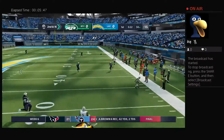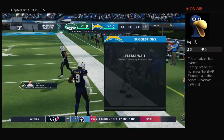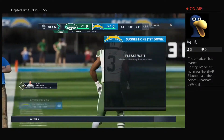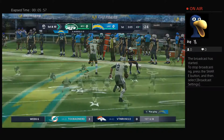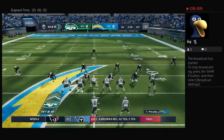Flush to his right. Looking right sideline, that's complete. And he's brought to the ground with another first down at the Chargers' 43. 23 yards the pickup there. So from Charger territory now, here's a 1st and 10 at the 43.